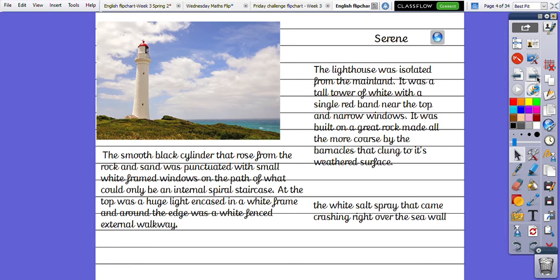On the other hand, if you are writing about the serene, peaceful lighthouse on a beautiful day, here are some words and phrases that you might use for this setting description. So, for example, we have got, it was a tall tower of white with a single red band near the top and narrow windows. So I'm describing the shape so that my reader can see this picture in their head even if they can't physically see it, so it comes through my writing.